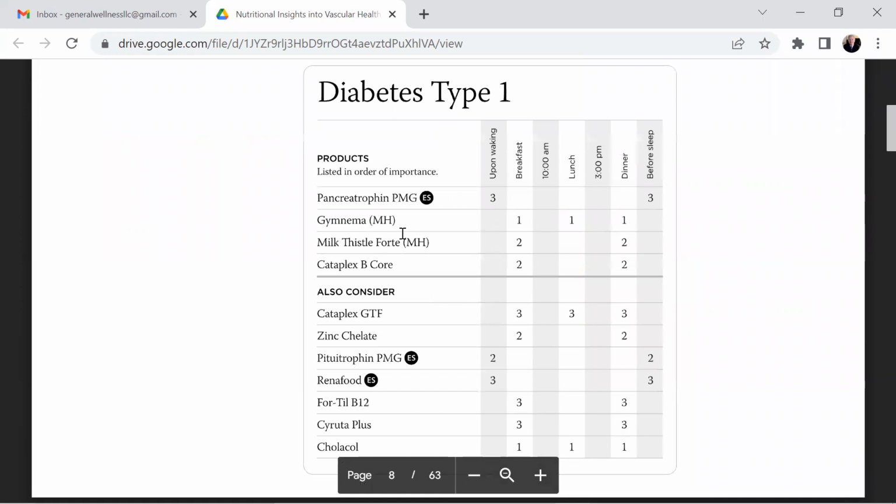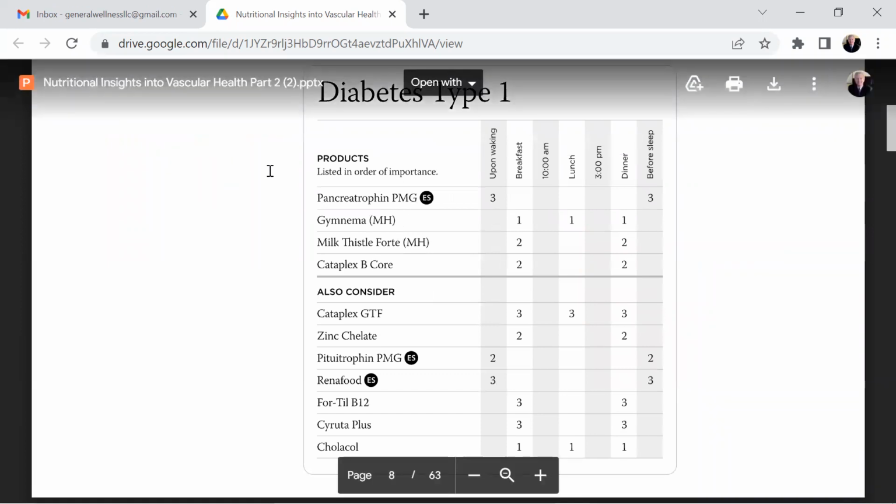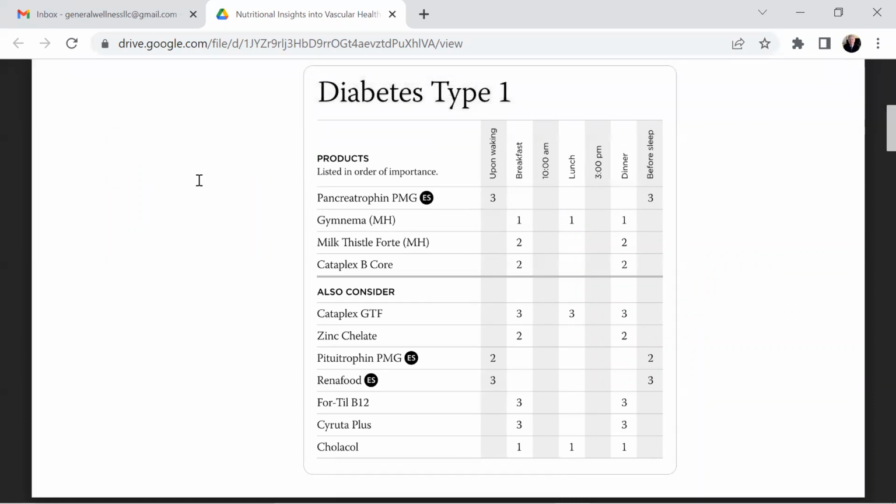Now, obviously, you can listen to my lecture on type 1 and type 2 diabetes. But say you have clients with these issues and ask, what should I use? You would go to my book, Adjuvant Protocols for Healing, and just use the top product. All of these products contribute to the health of the vascular system in a roundabout way and a specific way. But the Pancreatrophin PMG, in my experience, is the number one product for helping people with too much out-of-control sugar in their whole system. And you can get into these other products and listen to my lecture, of course.